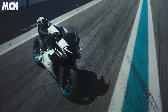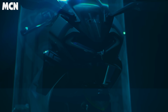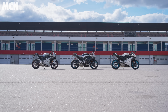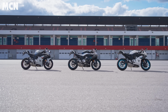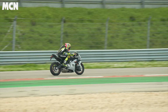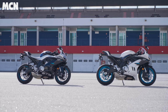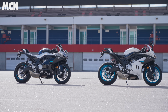This is CFMoto's first ever 3-cylinder engine. The 675cc inline triple, which also powers the naked 675NK version, makes 87 bhp at 11,000 rpm and 50 pound-foot of torque at 8,250 rpm in Euro 5 trim. Non-Euro versions that don't need to adhere to such tight emission controls have juicier engine maps and make slightly more power and torque, up to 93 bhp and 52 pound-foot of torque.